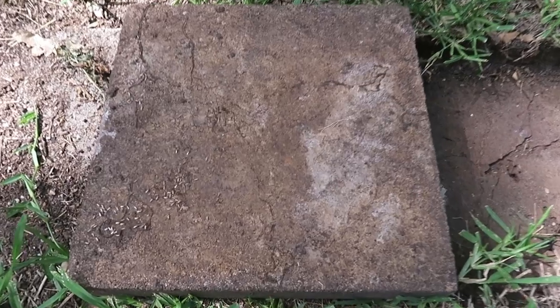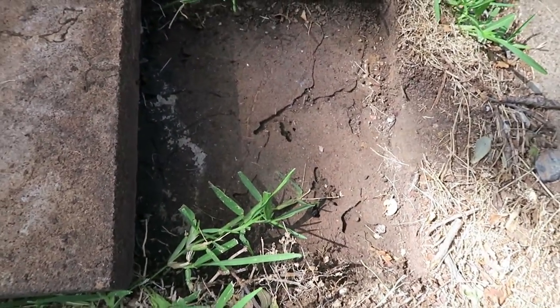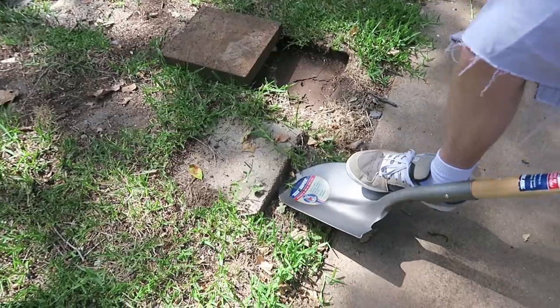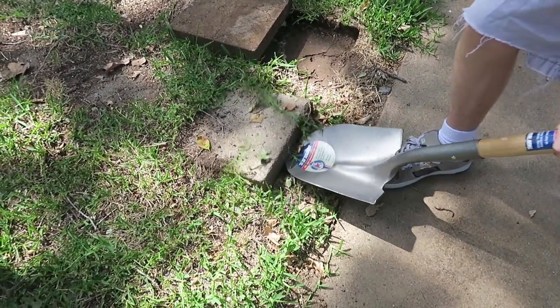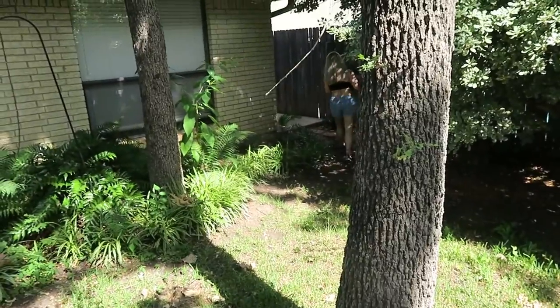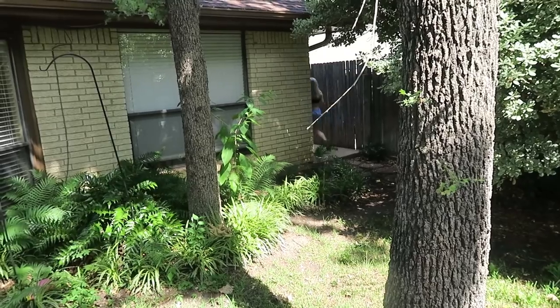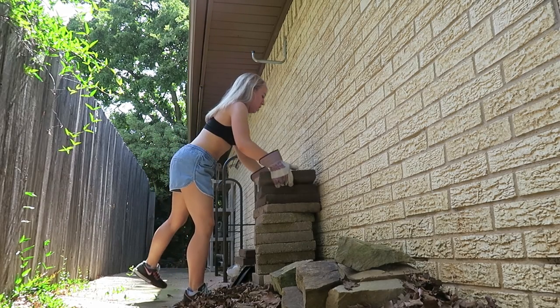Oh my gosh, look at the bugs. But also, the planter's gone. Feel like Robert Redford in that scene from the movie, The Last Castle.